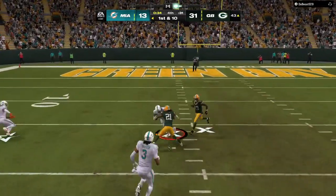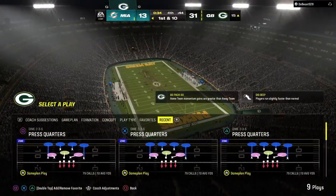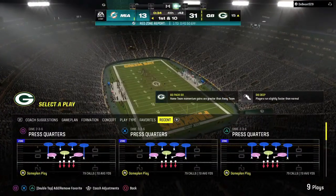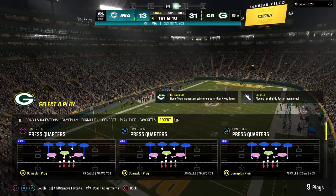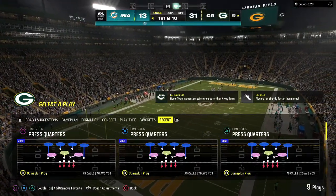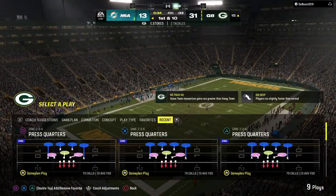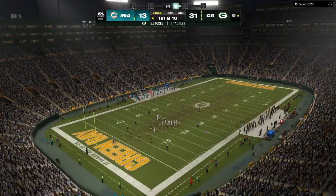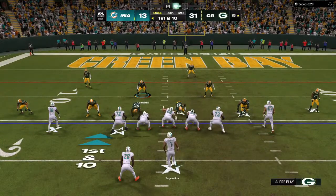Meanwhile, Tua's throw caught by his receiver, Hill. The Dolphins are going to take their second timeout as the clock will stop with 34 seconds to go in the game. And the Dolphins first down. Line of scrimmage, the 15. It's 1st and 10.